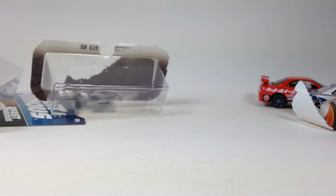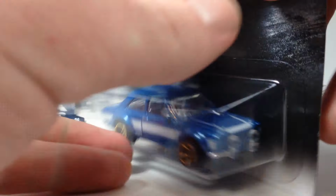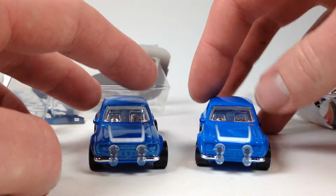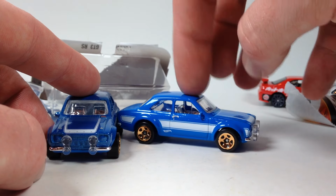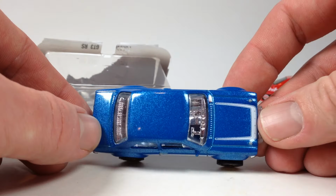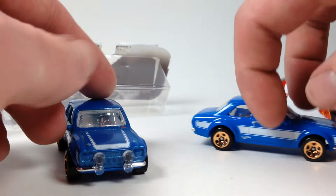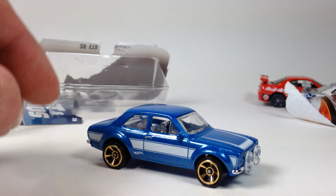So there's that, and then we get the 70 Ford Escort RS 1600. This debuted in 2015 as well in the mainline with Fast and the Furious licensing. And here it is now, and very similar again. There's its original release in just an enamel blue. Looks very nice. I like this release a lot. I like these wheels better on it though. But here's this release, and it's got kind of a metal flake blue to it. You can really see that difference. Same deal though, chrome interior, clear plastic, blue base, just different wheels and a slightly different paint job. But there, that's your number 6.